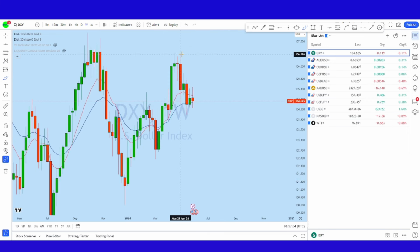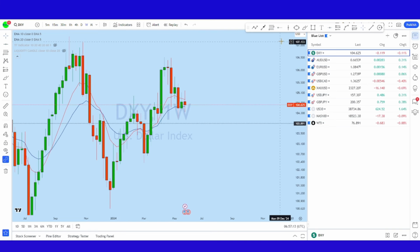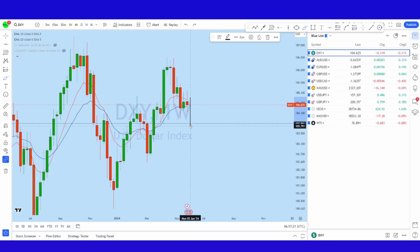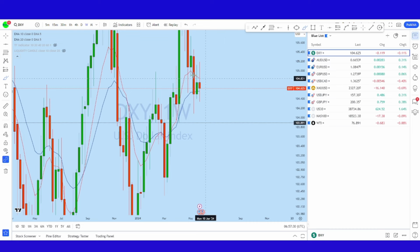Now in this downtrending market structure on the weekly, we can see that this is a very important support level, which is a high liquidity zone. As the price moves from liquidity to liquidity, we can expect DXY now to come back to this liquidity zone to grab that before bouncing back to the upside. So we still can expect further downside on DXY.